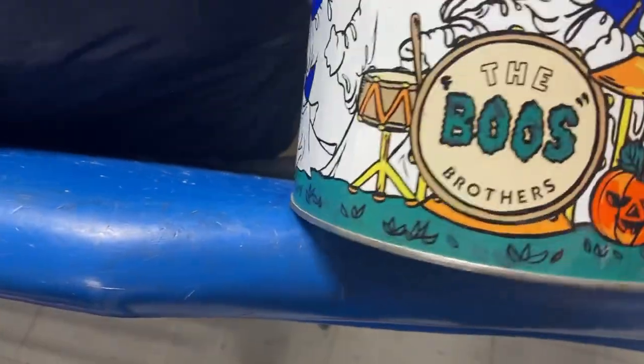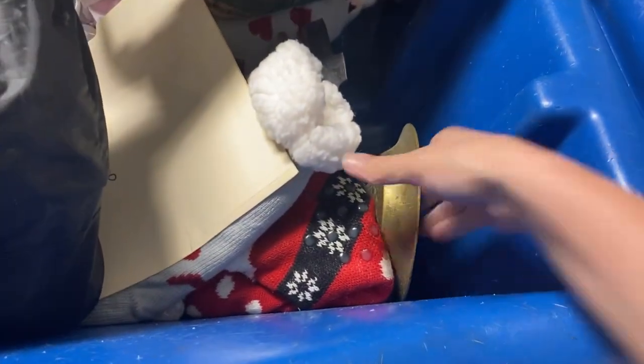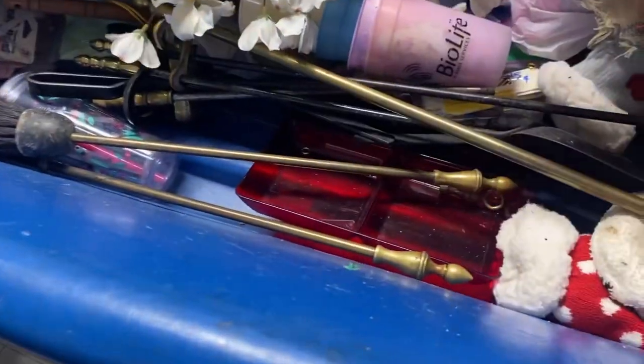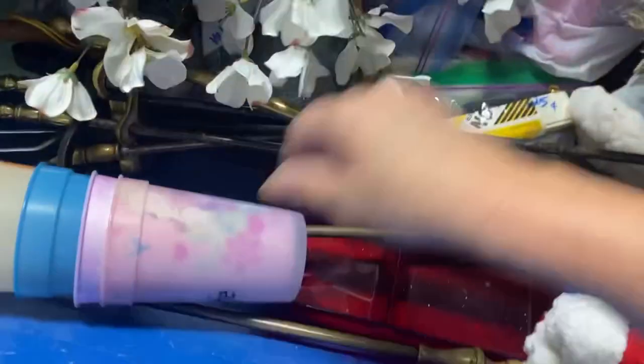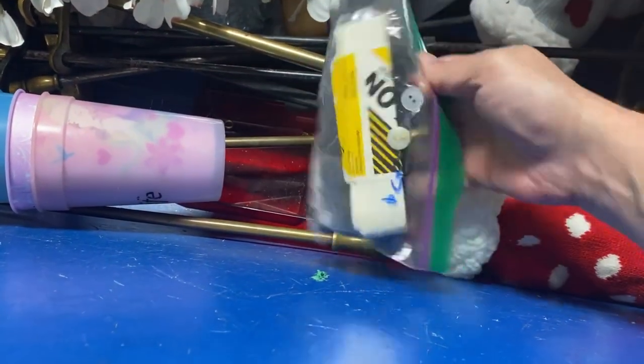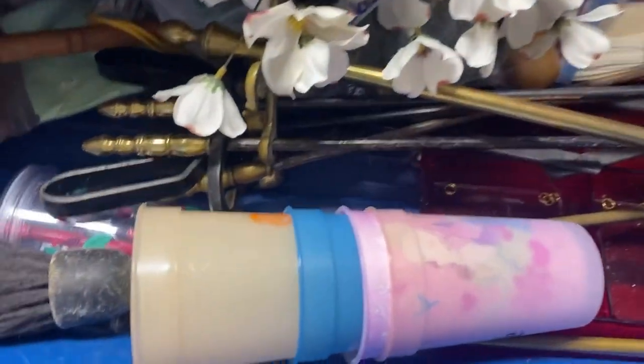It's a cute little popcorn tin for Halloween. But my Halloween stuff hasn't been selling very well, so I'm gonna be real, real picky about the Halloween stuff that I pick up. There's some buttons. My mom likes buttons. Maybe I'll just stick those in there for her. See if she wants them.